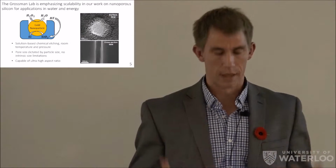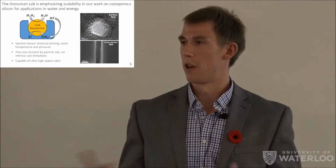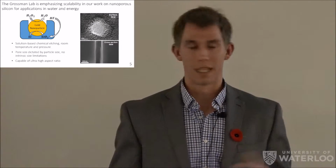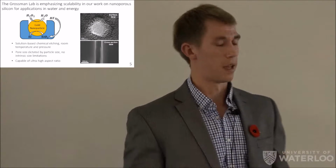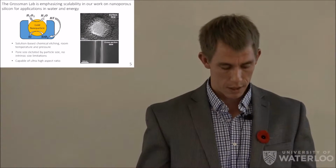So the good things about this technique are you totally avoid all the pain points of lithography, E-beam lithography, for instance, which can make similar type structures, but you can do this at a much larger scale, all at room temperature and pressure in a solution type process.